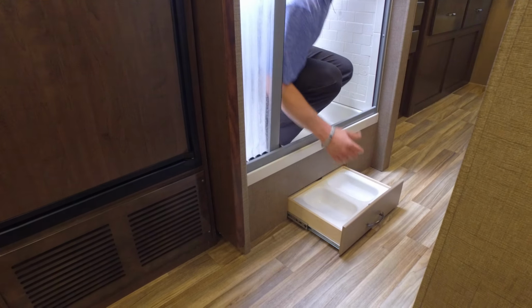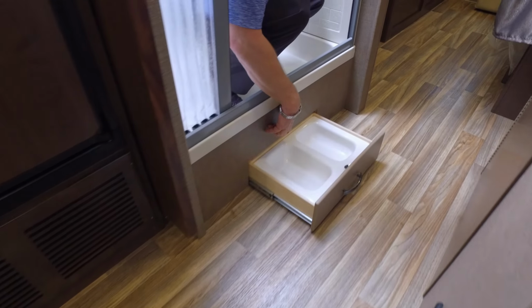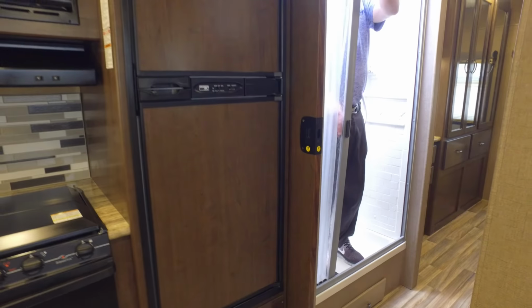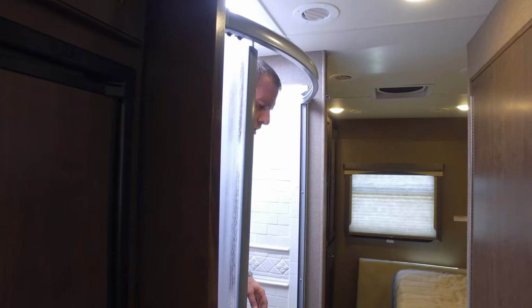Next, we've got a lot of nice features in the Ace. We've got the pet dish. This is a great addition for your animals, but also to keep your shampoo, soaps, and stuff of that nature. We got a really good solid shower floor in all our coaches, along with an angled shower curtain that's going to allow you to have the biggest shower in a 30-foot coach.